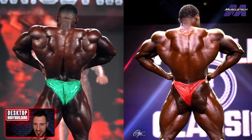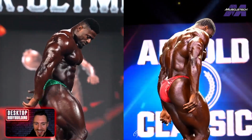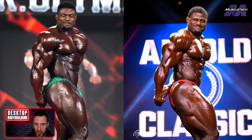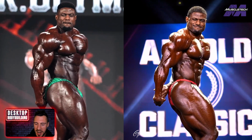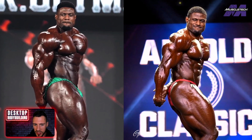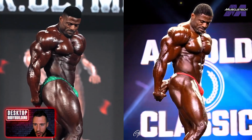Now, as he heads into his side tricep, because there's not multiple Andrew Jacks here, at the 2023 Arnold Classic, I don't know what he was doing in terms of the posing, but he actually posed this better upper body wise at the 2022 Mr Olympia. Legs wise, much better at the Arnold Classic. So this one for me is somewhat close, but I'll give it to the 2023 Arnold Classic, but not by a huge margin because he isn't posing it the best.